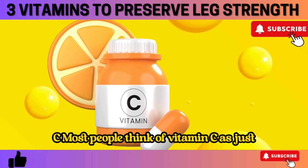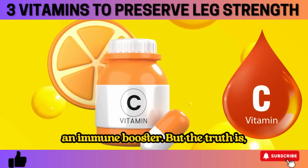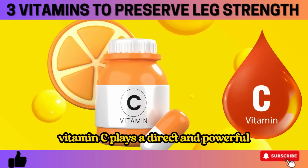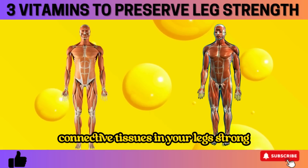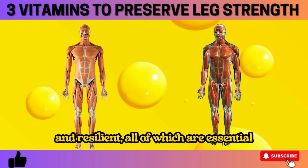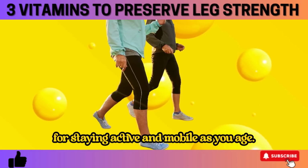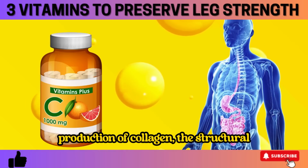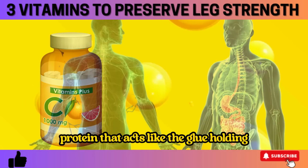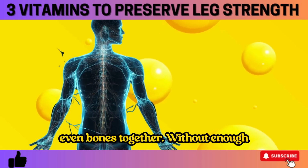3. Vitamin C. Most people think of vitamin C as just an immune booster. But the truth is, vitamin C plays a direct and powerful role in keeping the muscles, joints, and connective tissues in your legs strong and resilient, all of which are essential for staying active and mobile as you age. Vitamin C is absolutely essential for the production of collagen, the structural protein that acts like the glue holding your muscles, tendons, ligaments, and even bones together.